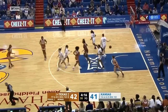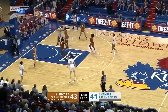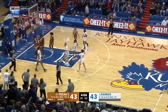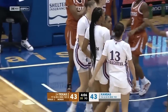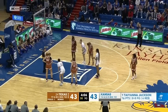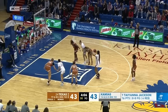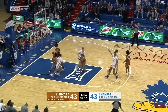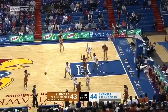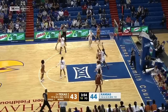She makes that one. Texas started to apply more pressure, Katie, right now. And inside, that's what Kansas was doing in the first half, getting the ball to Jackson as Faye picked up her third foul. That brings Taylor Jones back to the court with 3 fouls as well. And DeYona Jackson continues her perfect afternoon. 8 of 8 from the field, 1 of 1 from the free throw line.